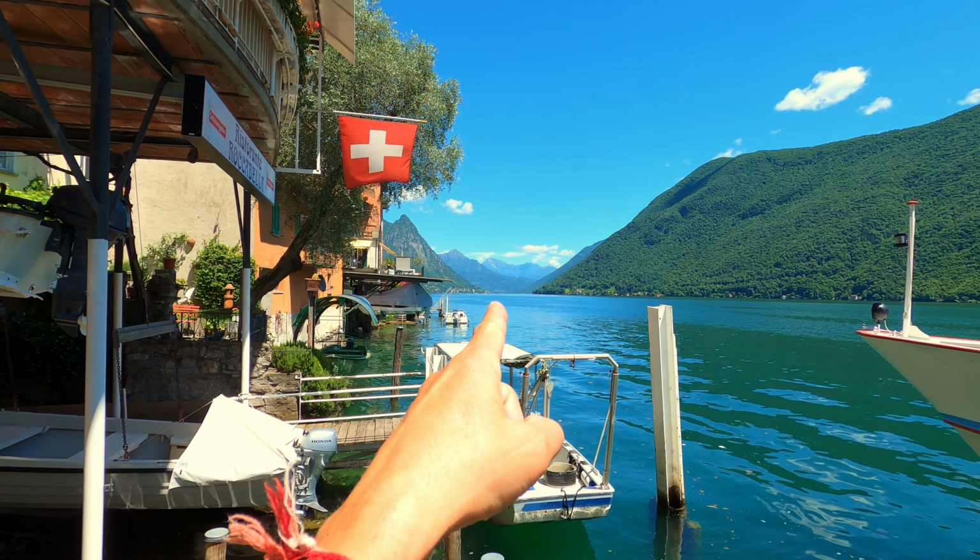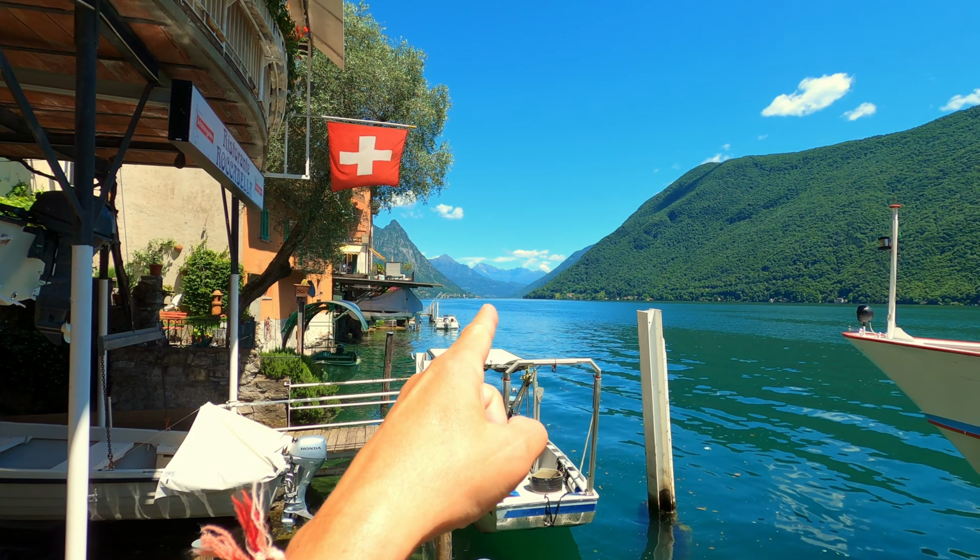Here in the very back you have Porlezza. That's already Italy, because right after Gandria you have the border.